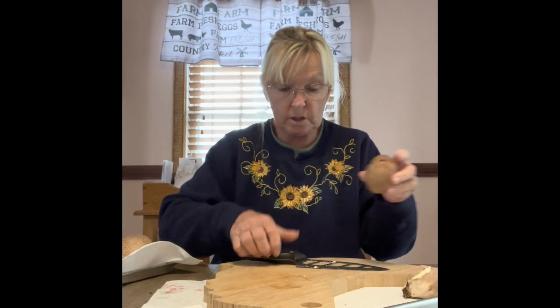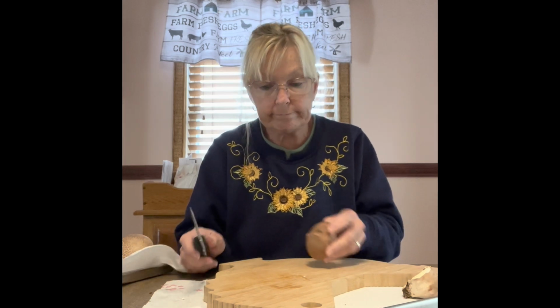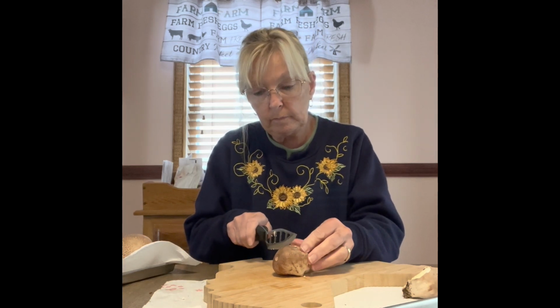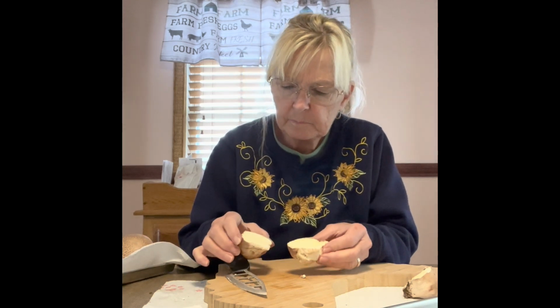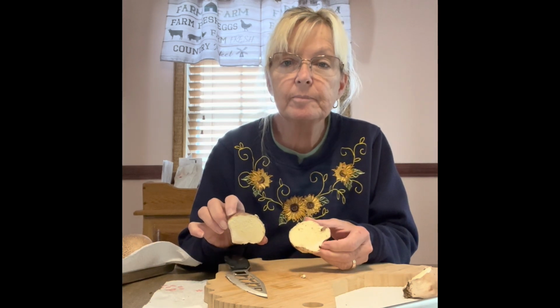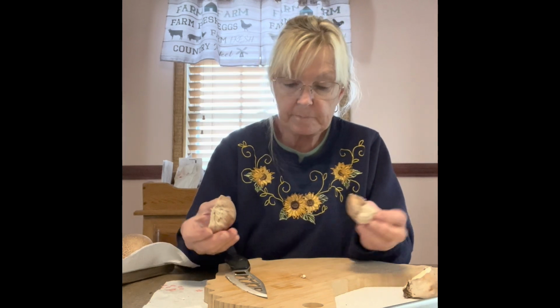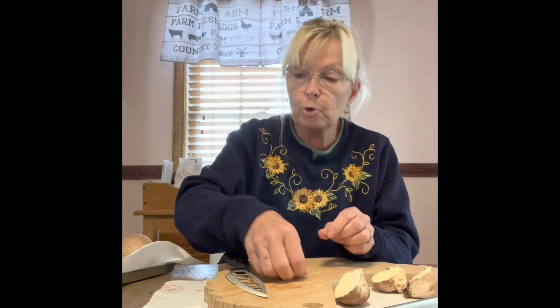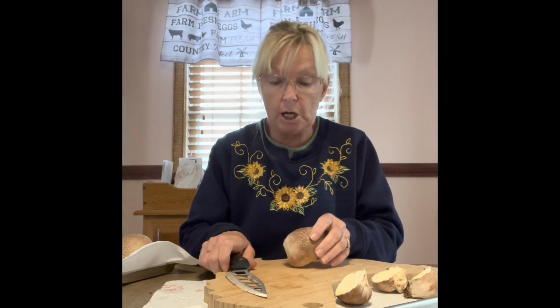Okay, let's try this one. Wow, I hope I get more than one. Look at that. Wow. I might have to take these out on the porch in a little bit better lighting to see, to make sure. But right now, they're looking yellow to me.